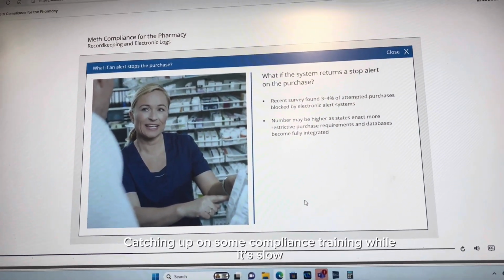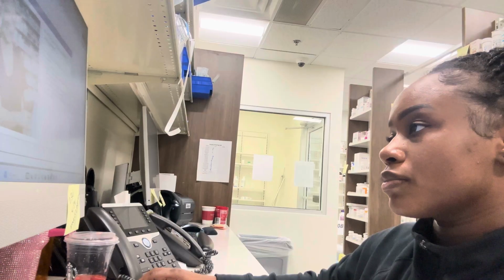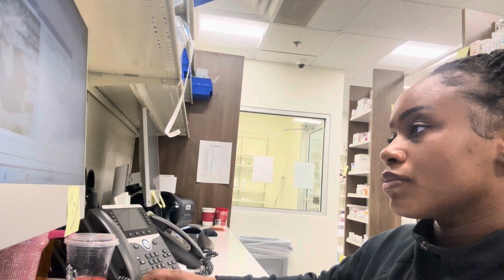Become more fully integrated. If the system customer may be blocked from a purchase for an unrelated.